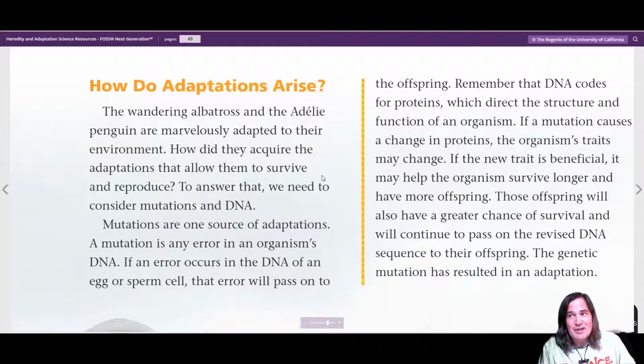How do adaptations arise? The wandering albatross and the Adelaide penguin are marvelously adapted to their environment. How did they acquire the adaptations that allow them to survive and reproduce? To answer that, we need to consider mutations and DNA. Mutations are one source of adaptations. A mutation is any error in an organism's DNA.